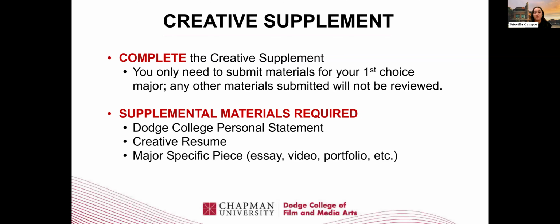So the first two required are the personal statement. So a Dodge College personal statement. For those who have already looked at the Common App, just a reminder that there's a personal statement on the Common App as well. And then we're asking you for a Dodge College personal statement. While you can talk about the same things, so what makes you different, what makes you a great individual, what differentiates you between other applicants, we don't want you to copy and paste.